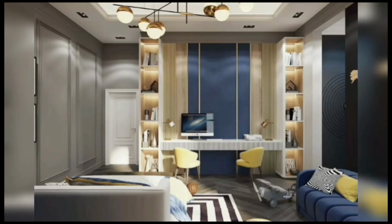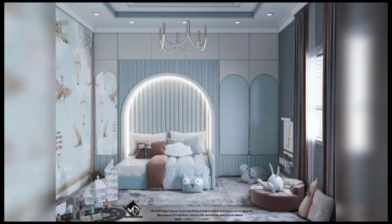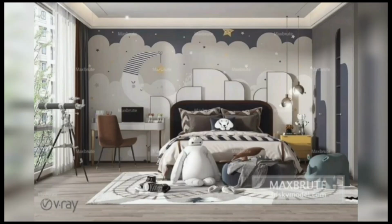A study table is strategically placed near the window, allowing the natural light to flood in and inspiring productivity and focus. Time to head to the kids' room where creativity knows no bounds.